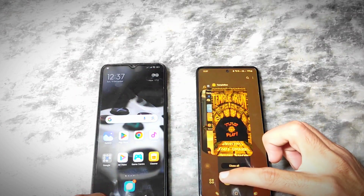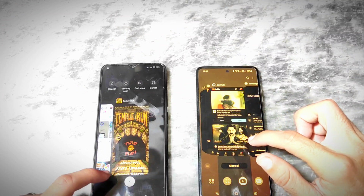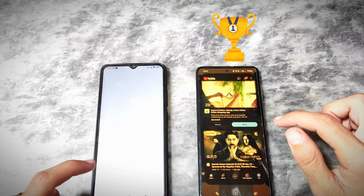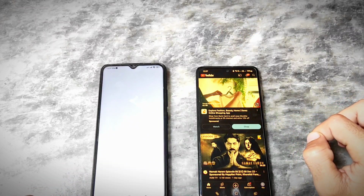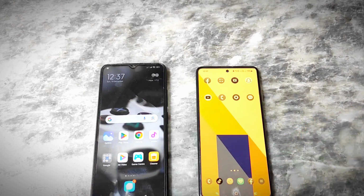As we have seen in the video, both phones have powerful processors and open apps very quick, but the winner of these two is Samsung A51 because this phone opens apps quicker than Redmi 12C and also manages background RAM as well.